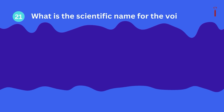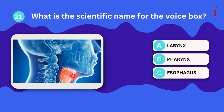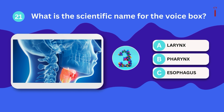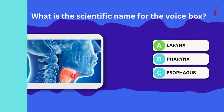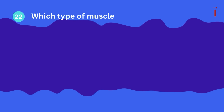What is the scientific name for the voice box? A. Larynx, B. Pharynx, C. Esophagus. Correct answer, larynx. Question number 22.